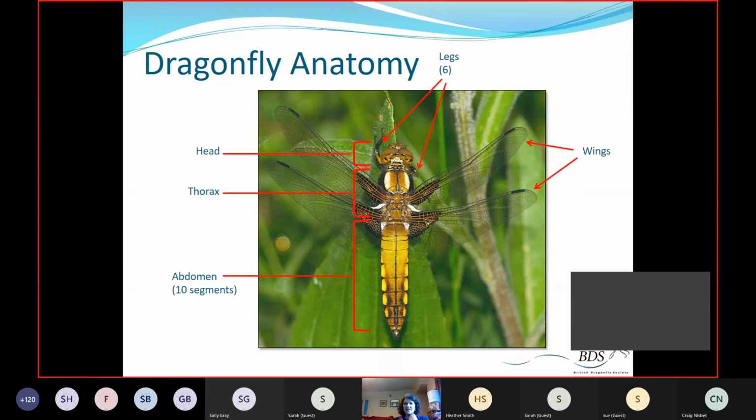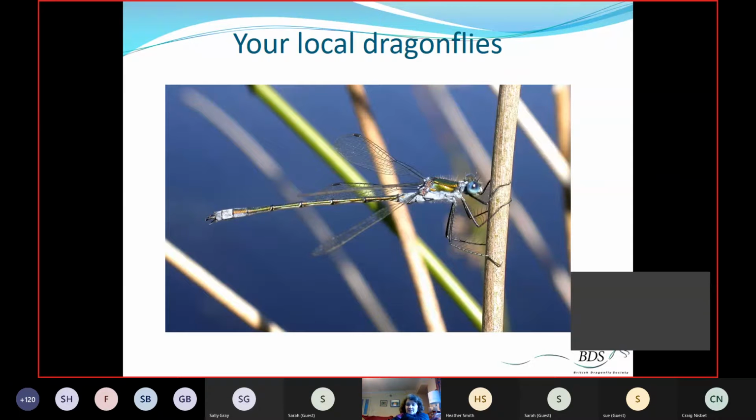A bit about the basics of dragonfly anatomy. As we said, they're insects, so they've got a head, a thorax, an abdomen, 6 legs. They've got 4 wings. Their abdomen's split up into 10 segments, and looking at the different colours on the segments is quite a useful way to tell the difference between certainly some species of damselflies.